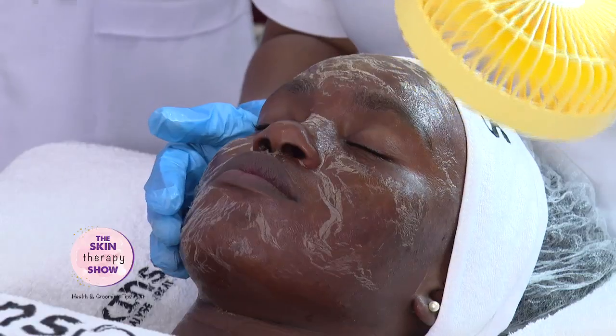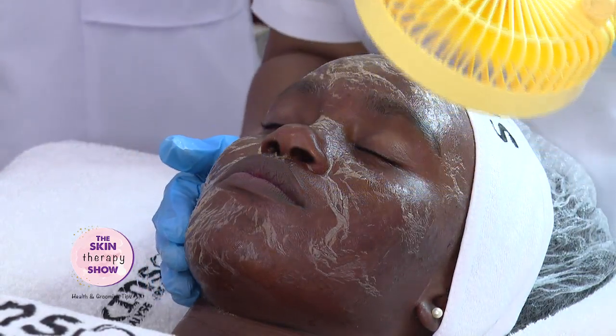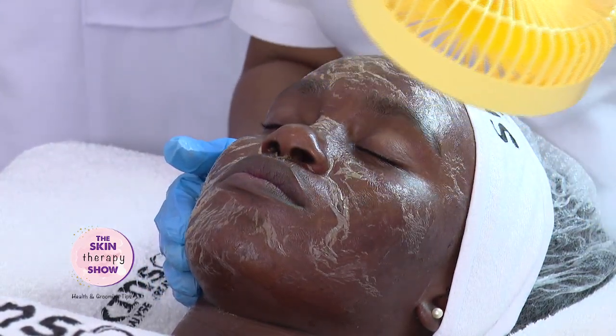And is the procedure painful? The procedure sometimes is a bit tingling, just tingling, but we manage it with a fan. We have the amazing fan that we keep applying like that. So when you feel a bit of tingling, it's quite normal. We apply that fan so you don't feel excessive tingling. But after that, it's good. You don't feel any pain or anything. Okay. Yes. Great. All right.